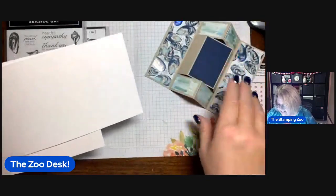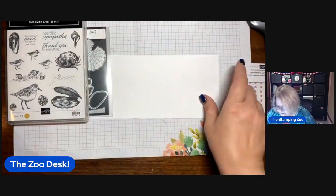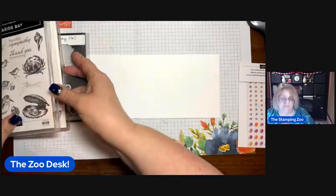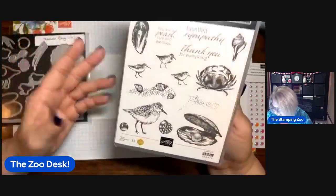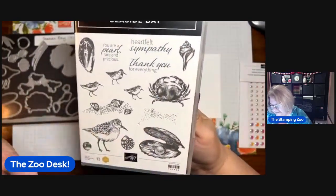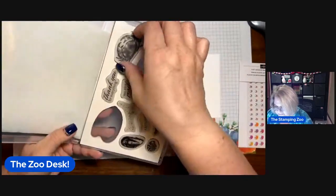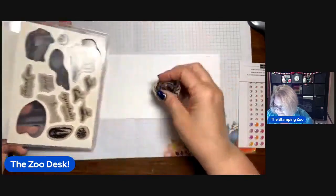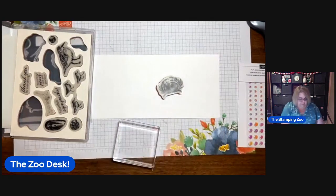Let's do some stamping. Let's get these cards decorated because they're so cute. And so, probably even more fun than making those cards with the beautiful paper is going to be stamping some of these. Are they not adorable? Look at these images. I love the crab. I'm in love with it. Maybe we should make a blue crab. Corinne, what colors do you think we should use for the crab? You tell me. And I'm going to put it on a block.